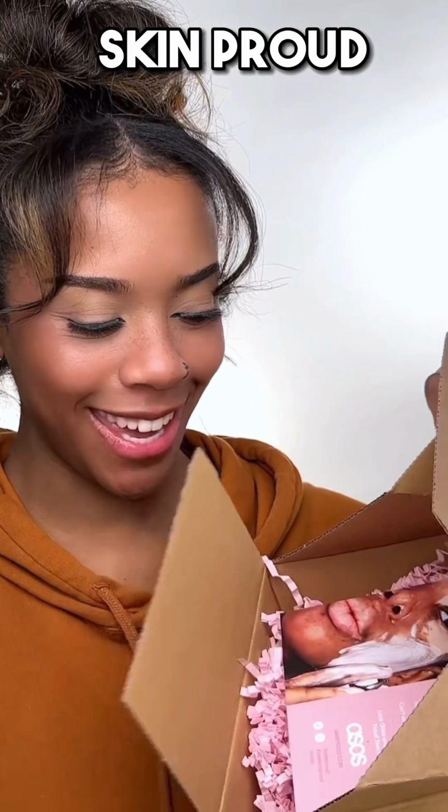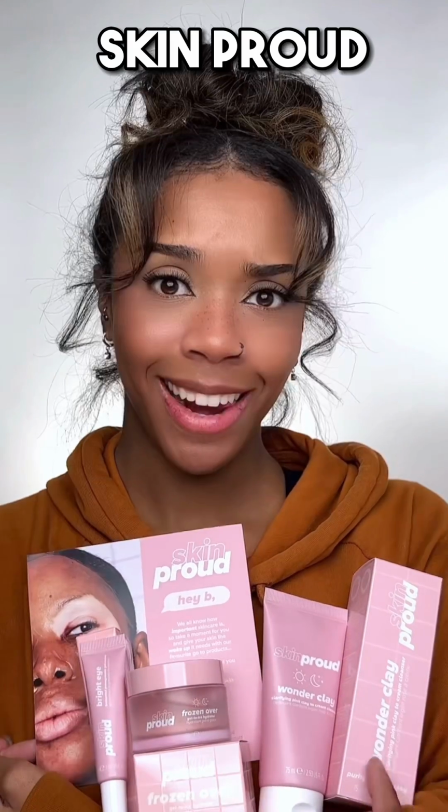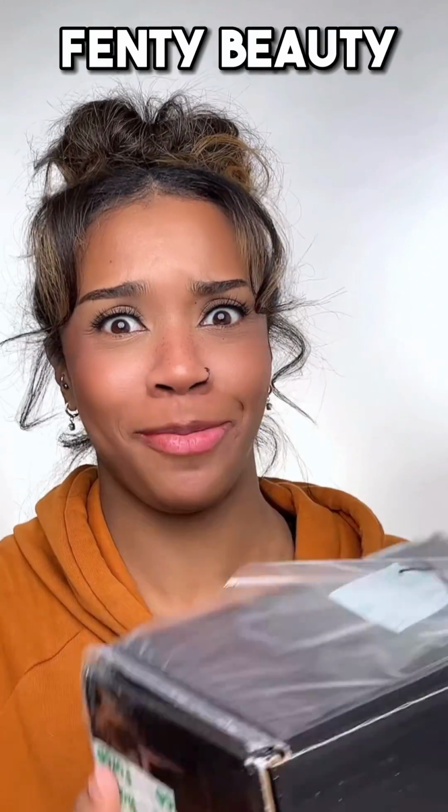I see more pink. Got some skincare from Skin Proud. We've got a Bright Eye Gel Cream, a Clay Cream Cleanser, Gel to Ice Hydrator. Oh, this one is pretty heavy.